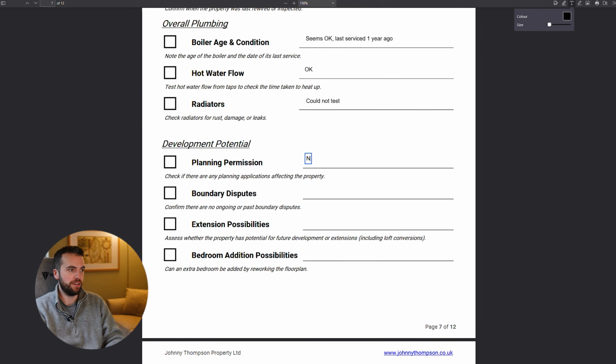Now planning permission, we're not going to be doing any planning permission here. We didn't see anything on the planning website either. I'm going to say nope, nope, nope.